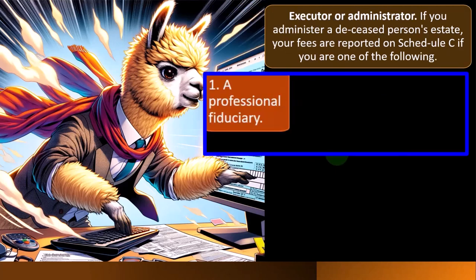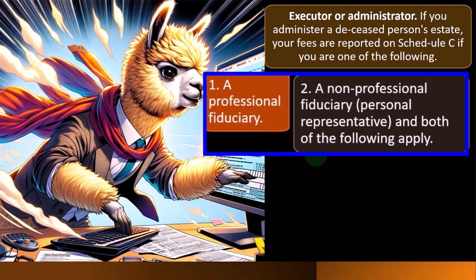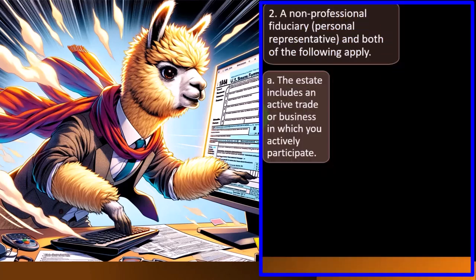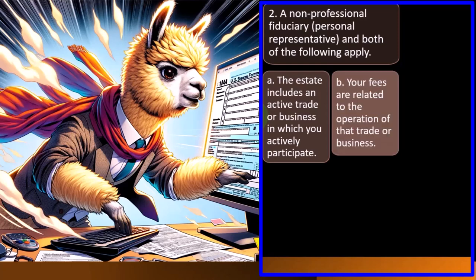So number one, a professional fiduciary. Number two, a non-professional fiduciary, personal representative, and both of the following apply. So in other words, we might have a professional fiduciary that is handling the estate, in which case it would be their business. So you would think it would clearly be reported on a Schedule C unless they set up some other entity like an S corporation or something like that. Two, a non-professional fiduciary. So now you have someone that doesn't do this for a living, possibly, but is doing it in this case. It's a personal representative, and both of the following apply. A, the estate includes an active trade or business in which you actively participate. B, your fees are related to the operation of that trade or business.